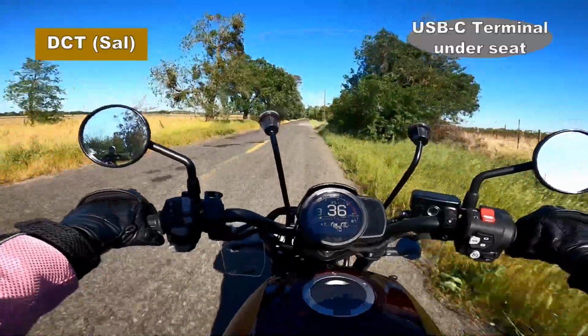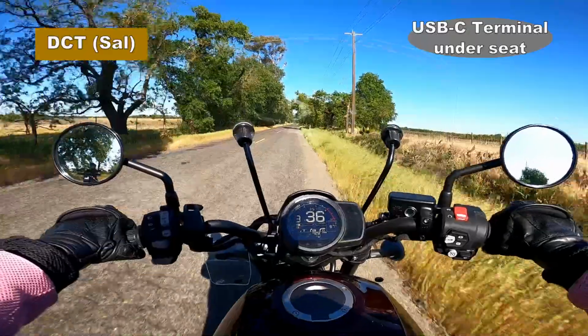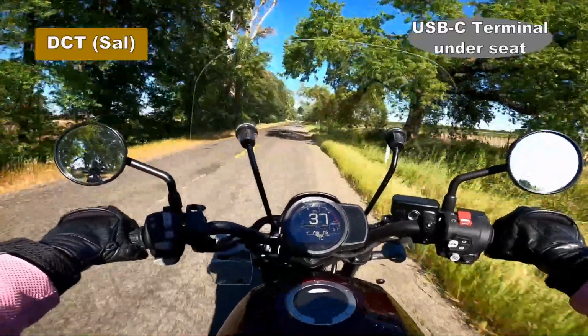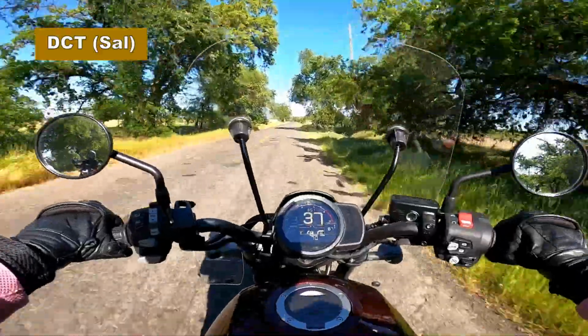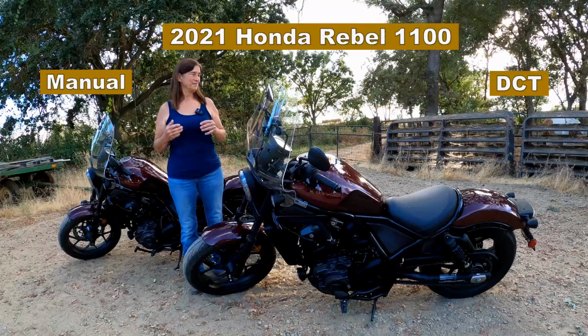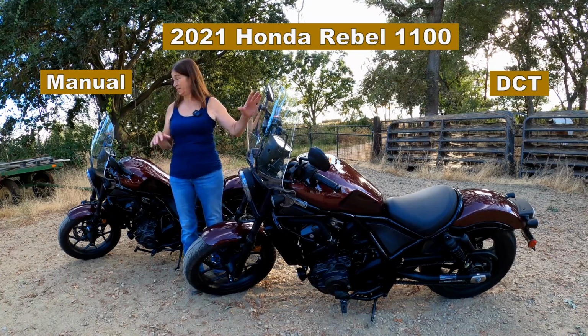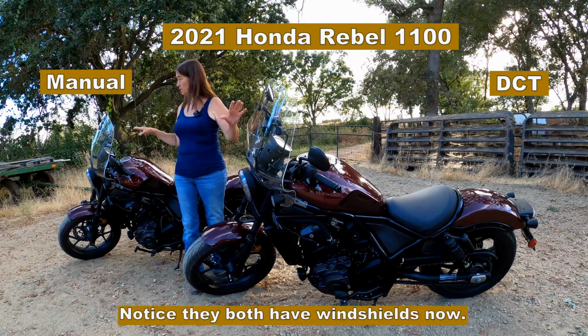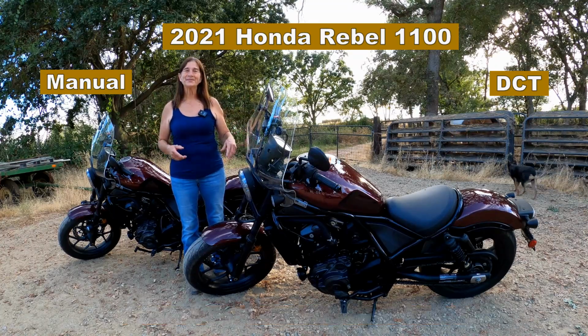We're just running a quick comparison on these two bikes, so when you think about which bike you want to buy, you're going to know from a riding perspective how they feel, the difference in how they feel. You've made it this far, you must be serious about this bike or these bikes, the DCT or the manual. Take your pick. Hope you enjoyed the video.